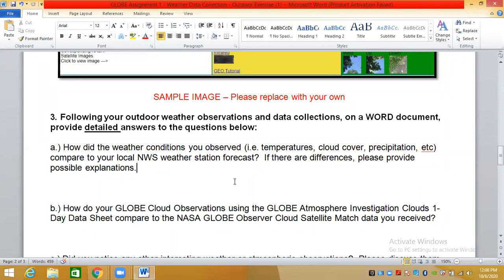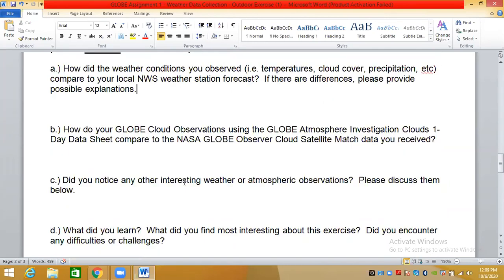Your local weather station obviously is not in the same location as the official weather station at the airport. It might be sunny at the airport and cloudy where you are, right? It might be raining at the airport and dry where you are. That happens. I'm sure you all have noticed that on some days it's raining in one place and you drive across town and it's sunny. So that's question number one, or A.